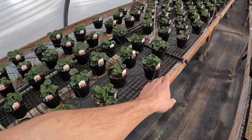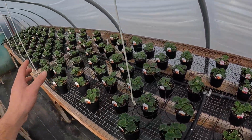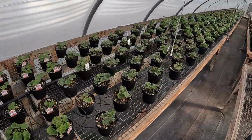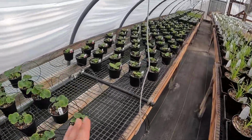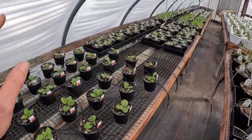And then we just have lines throughout, and then that'll water this whole section. And so I did, I don't know how many pots exactly, from there all the way down to here, which is all of our zonals. And then I started spacing our Gerbers, but I didn't quite finish them.